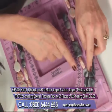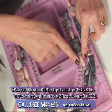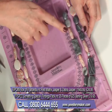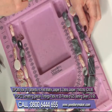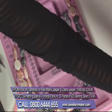On the opposite side we start off with the 3 grey ovals, a rice bead, a large rectangle, a large rice bead and 2 ovals. And then the last strand.